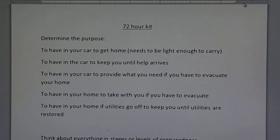There are a lot of different reasons why people want a 72-hour kit to have in their car in case they need to walk home. Something happens with the roads or the vehicle where they're in a situation where they have to walk. That one needs to be light enough to carry, to have in their car to keep with them and to keep them alive until help arrives if they get in an accident or something like that.